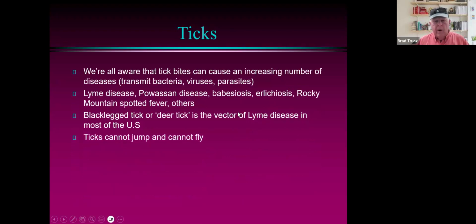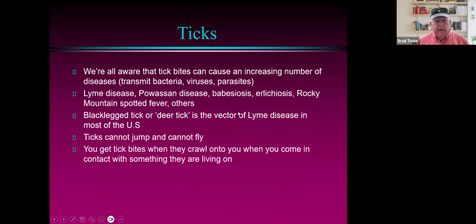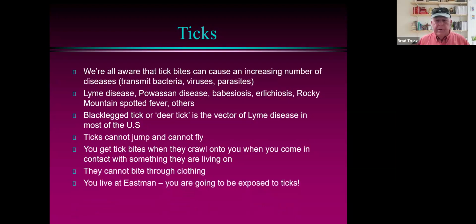And ticks can't jump and they can't fly. You get tick bites when they crawl onto you when you come into contact with something they're living on, such as grasses or leaves. And they can't bite through clothing. You live at Eastman, so you're going to be exposed to ticks. So it's important that you know how to reduce your risks.